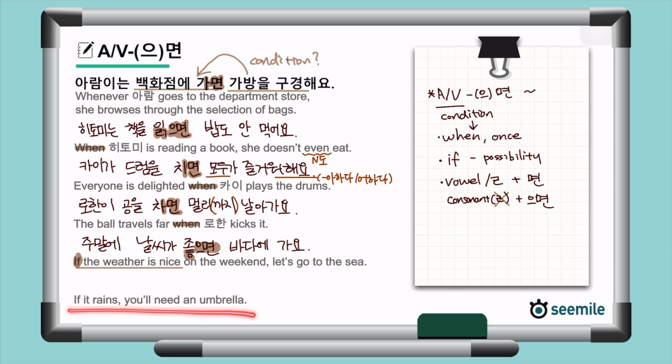How about this? You're not sure yet if it's going to rain soon, but if that does happen, you'll need an umbrella. That's what this sentence means, right? So 비가 오다, 비가 오면 우산이 필요할 거예요. Now repeat after me out loud as a review.